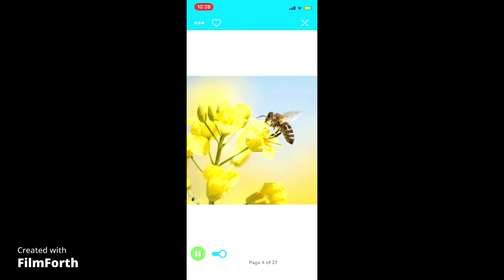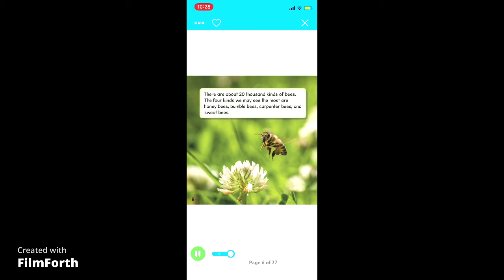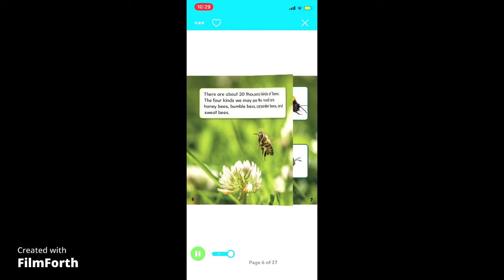Honeybees. Bees. There are thousands of different kinds of flying insects. One kind is the bee. There are about 20,000 kinds of bees. The four kinds we may see the most are honeybees, bumblebees, carpenter bees, and sweat bees.